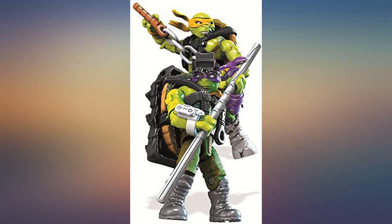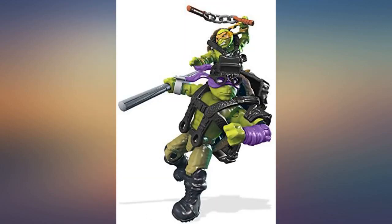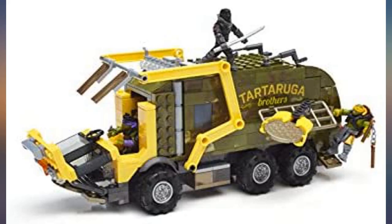Fun to assemble, even if it was a process. My 5-year-old enjoyed watching me do it and helped locate the pieces I needed. Added into my daughter's collection of turtle Legos. She loved this stuff. This was a gift for my son's birthday.